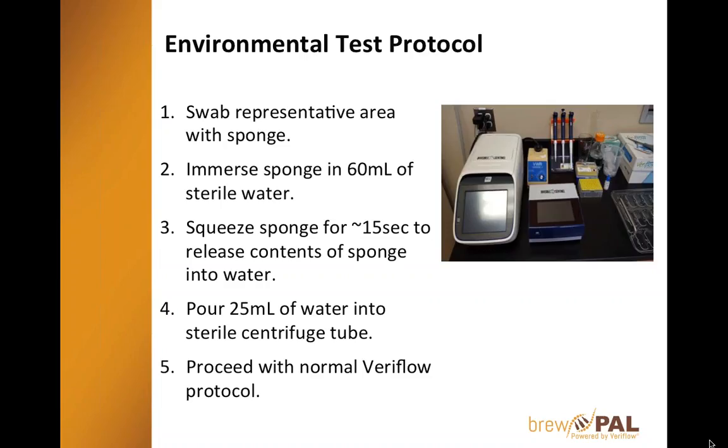It doesn't completely replace it for us. We're not going to necessarily run a BrewPal environmental swab if it could easily be done just for a CIP check. But the ATP testing, I would say, lacks the specificity that the BrewPal environmental swab does provide, or the Veriflow process does provide.